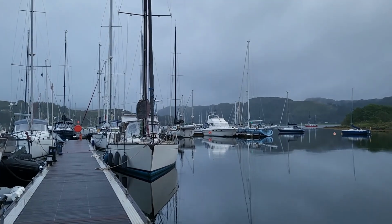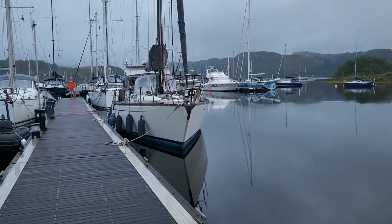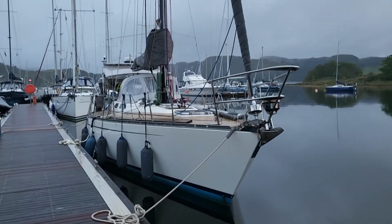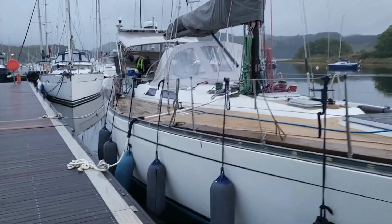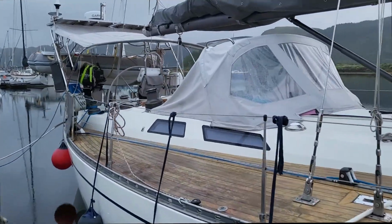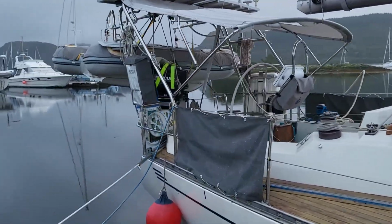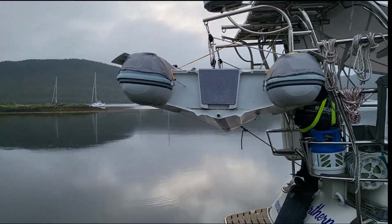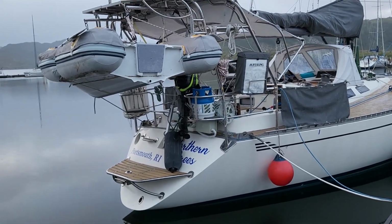And there's the big breeze. The northern breeze. Peacefully floating a foot off of the dock. That's the way we like to sleep. The northern breeze.